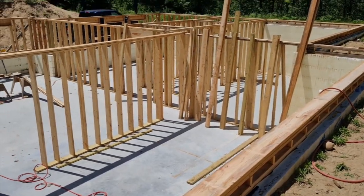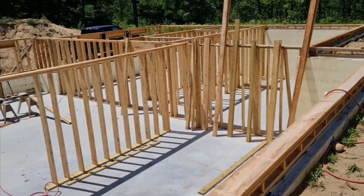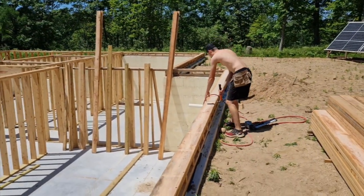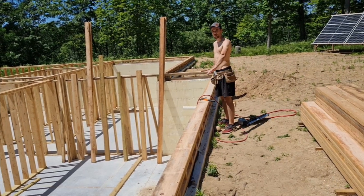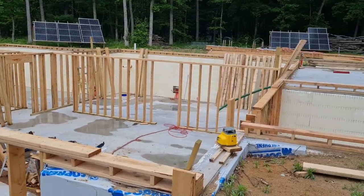Looks like you're nailing it today. Haha. Oh goodness, I don't know if that's witty. I would call that dad humor. You know, for a big building, this sure is a small wall. Yeah, I'm telling you, I'm into tiny house construction.